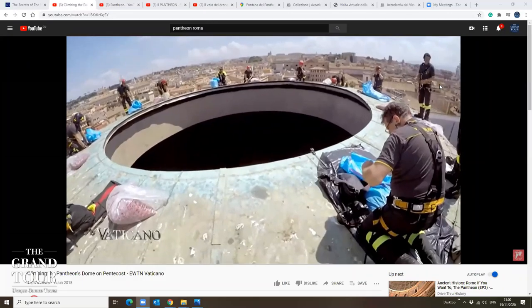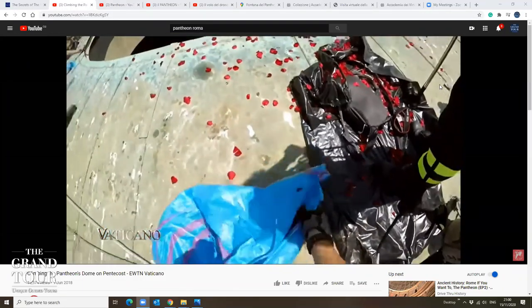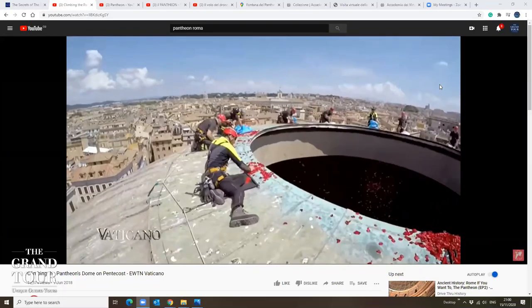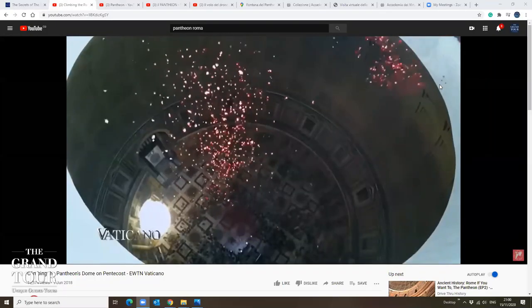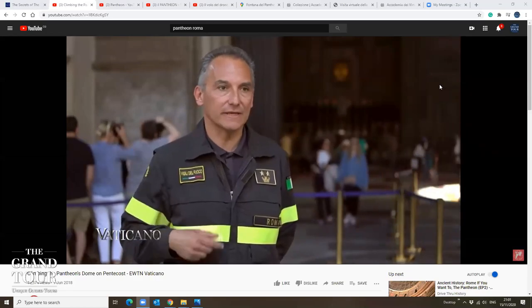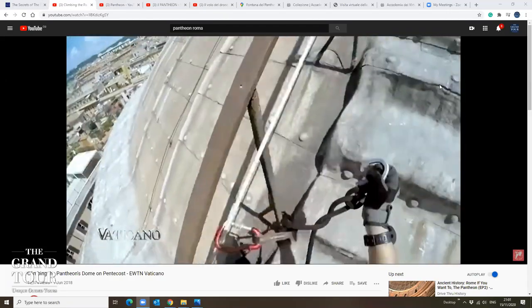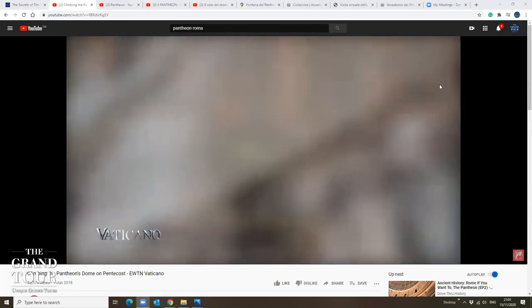And of course, with the radio, they're given the command to throw down the 300 kilos, 400 kilos of petals. I don't know how much it is, but it's really in order. They have a small truck loading that, and then they bring it. And of course he's explaining, all these videos, all these materials are available for free on YouTube, so it's something you can watch over and over.